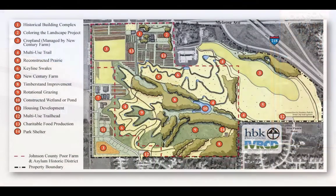Welcome to the historic Johnson County Poor Farm. Our activities that we plan for the Johnson County Historic Poor Farm are governed by the master plan that was adopted a few years ago. To orient yourself, if you do know Iowa City at all, here's Melrose Avenue as it crosses under Interstate 218. Coming through here, you can see the outline of the property. It's roughly 165 acres, give or take.